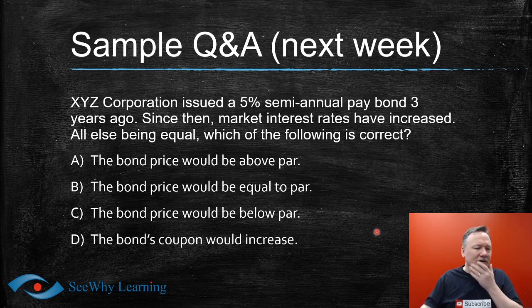Let me narrow it down a little bit. First off, I know that when bonds are issued, the coupon rate doesn't change, so I can eliminate D. I also know there's an inverse relationship between market interest rates and bond prices. If market interest rates go up, the bond prices likely come down. Would the bond price be above par? No. Equal to par? No. Below par? That's a potential yes. I've already eliminated D, so I think the answer is going to be C. Let's find out.